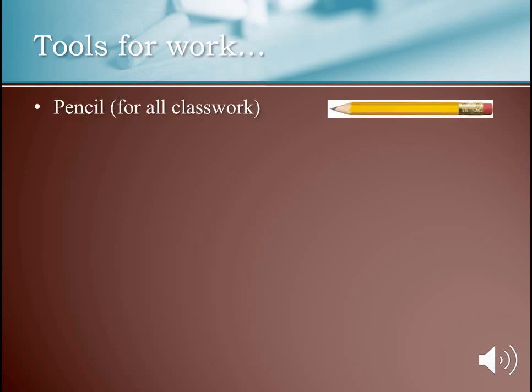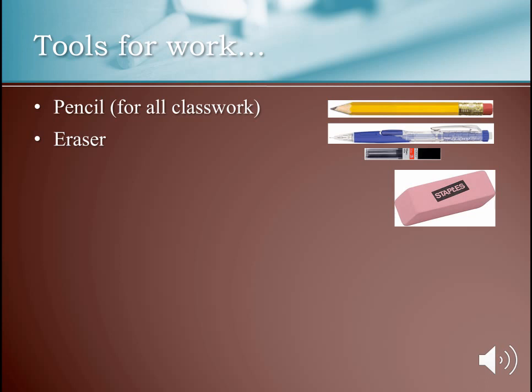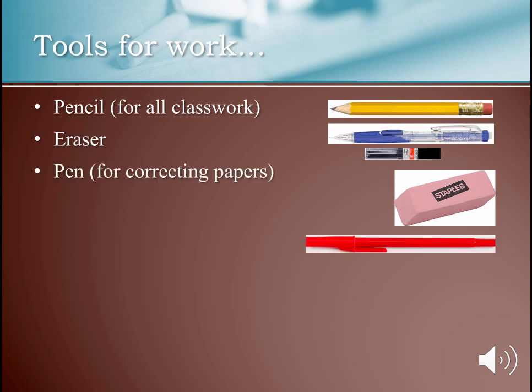Some other things that you're going to need. All classwork and notes are to be taken in pencil, and you can use a regular pencil or a mechanical pencil, and if you have a mechanical pencil, be sure you have extra lead. You're also going to need an eraser, and if you don't have a good eraser on the end of your pencil, or if you have a wooden pencil with erasers that wear out quickly, you might want to get a separate eraser. You should have a pen that we're going to use for things like correcting papers in class.